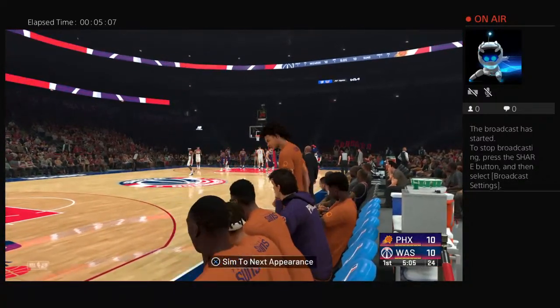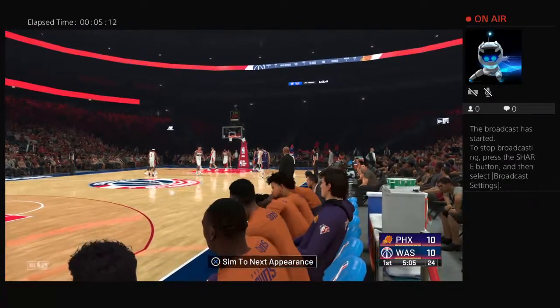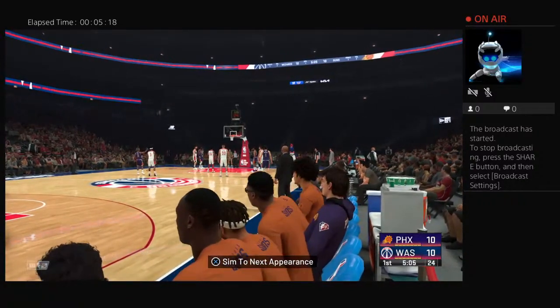Personal foul. First team foul. At the line for Washington, Spencer Dinwiddie. Shooting one. One shot.